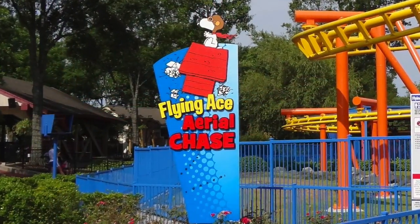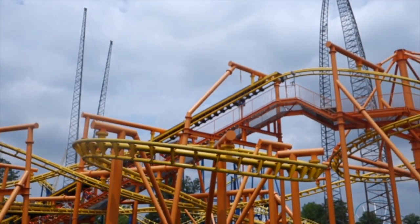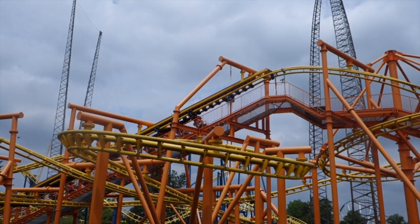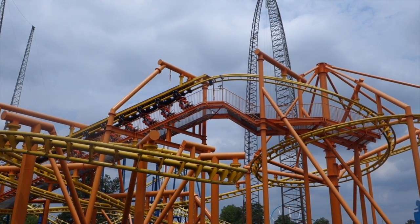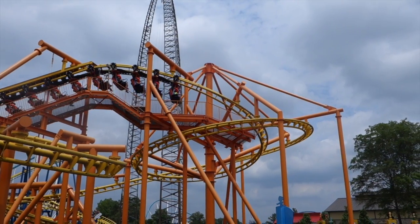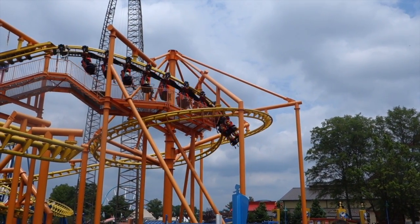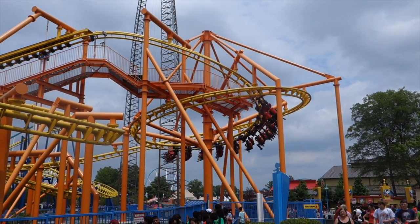Flying Ace Aerial Chase is an inverted suspended coaster manufactured by Vekoma. It's a 1-minute and 30-second ride that reaches 26 miles per hour and a height of 49 feet. It was installed in 2003 and was known as Rugrats Runaway Reptar. It's a kids coaster, and the restraints are better suited for people under 5'6" or so.